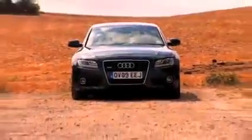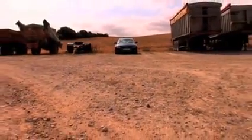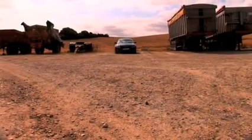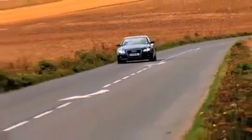In case you were getting lost with the A5 variants, here are your options so far. The Coupe with 2 doors plus a boot, the Cabrio, 2 doors, boot, drop-top cloth roof, and now the Sportback, which adds a pair of rear doors and a tailgate to the mix.